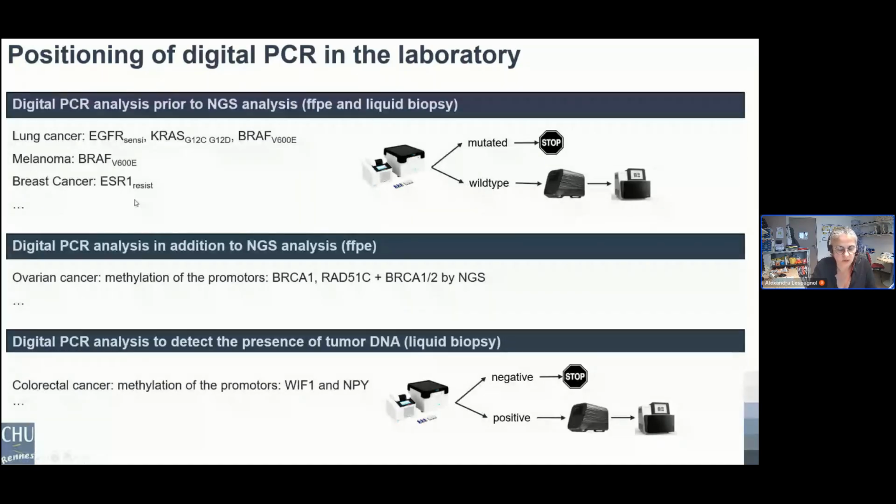The second application of digital PCR is to analyze the methylation of the promoter of BRCA1 and RAD51C in addition to the NGS analysis. For example, for ovarian cancer, we need these two different analyses to identify the maximum number of patients who are eligible for PARP inhibitor. Another application is to detect the presence of tumor DNA in liquid biopsy.